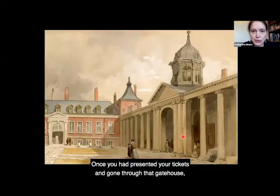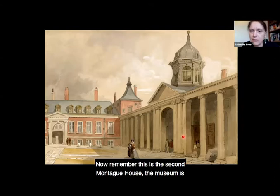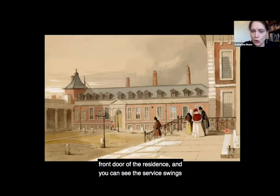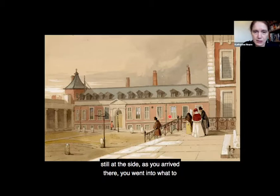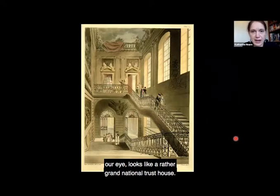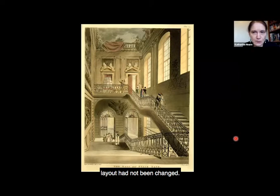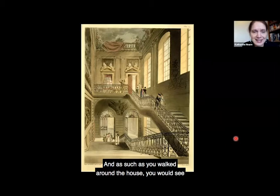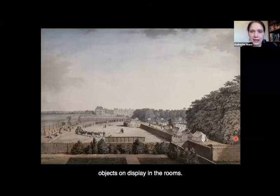Once you had presented your ticket and gone through that gatehouse, you then arrived in the forecourt. Now remember, this is the second Montague House. The museum is still in what was ostensibly a residence built in Bloomsbury. So as you went through that courtyard and arrived at the front door of the residence, and you can see the service wing still at the side, as you arrived there, you went into what to our eye looks like a rather grand National Trust house. The fabric of the building had been repaired, but the layout had not been changed. So all of the galleries were former living areas in Montague House. And as such, as you walked around the house, you would see objects on display in the rooms.